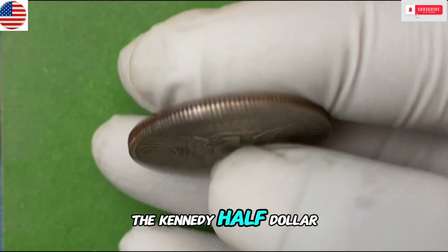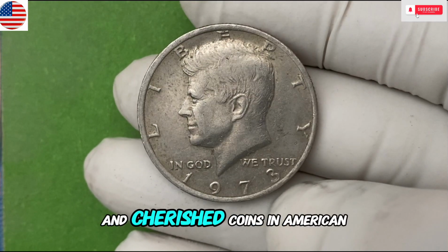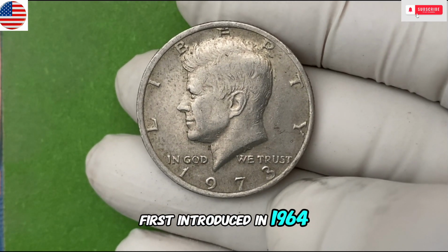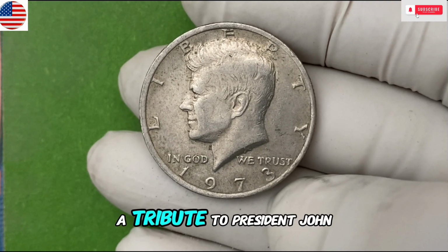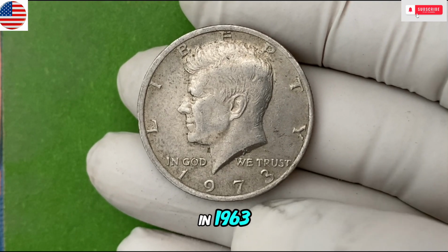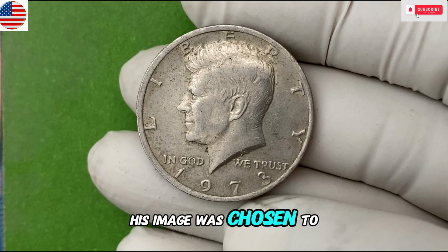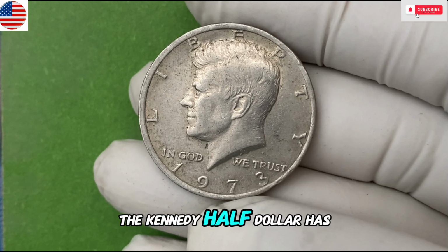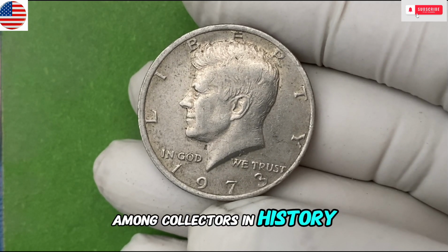The Kennedy half-dollar is one of the most recognizable and cherished coins in American history. First introduced in 1964, this coin was minted as a tribute to President John F. Kennedy after his tragic assassination in 1963. His image was chosen to replace Benjamin Franklin on the half-dollar, and ever since, the Kennedy half-dollar has been a favorite among collectors and history enthusiasts alike.